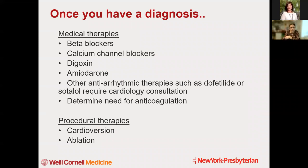So once you have the diagnosis, then you can turn to medical therapies. The things that we have in our toolbox are beta blockers, calcium channel blockers, digoxin, amiodarone. And there are other more specialized antiarrhythmic therapies, things like dofetilide or sotalol. Those types of drugs really can only be prescribed by a cardiologist. The other thing you have to think about is whether your patient needs anticoagulation for thromboembolic prevention. In terms of the procedural therapies, we can think about doing a cardioversion or an ablation.